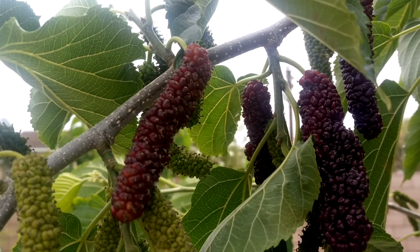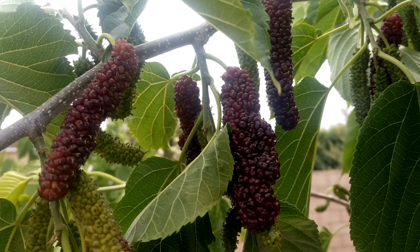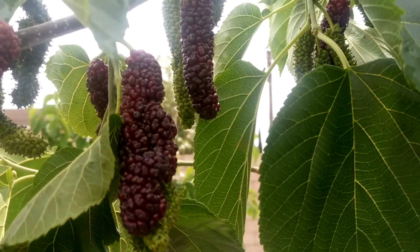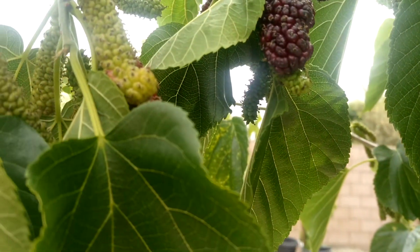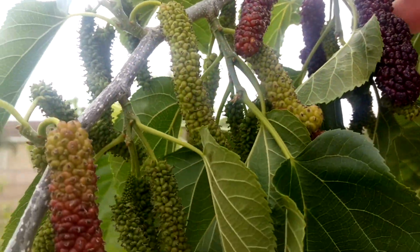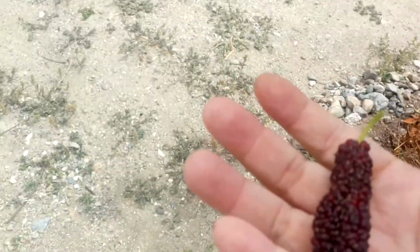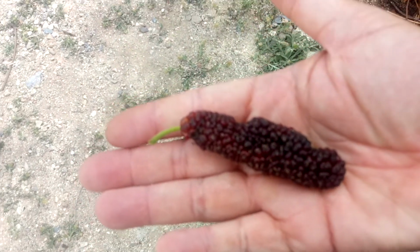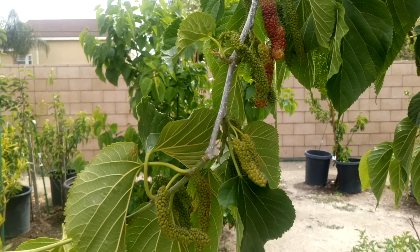Here we are, our black mulberry is ripe. Look at the fruit, so big, and you can see it's long and big and very sweet. Okay, I'm gonna pick the giant one right here and show it on my hand so you can see how big it is. And it's really sweet. Very sweet.